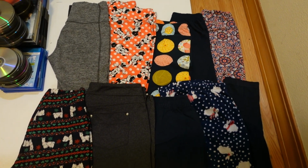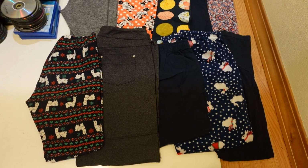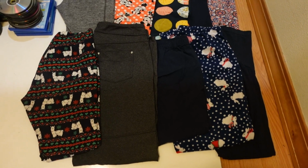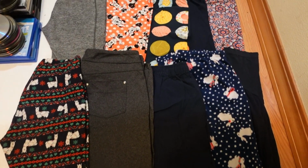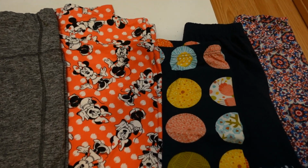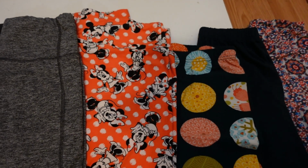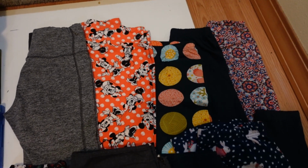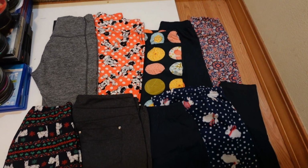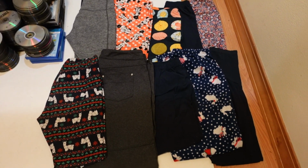Some tights, some athletic pants, some maternity pants, all different types of graphics, some solids. This one has Mickey or Minnie Mouse on it, actually. I think those are the LuLaRoes, where they had the Disney themed LuLaRoe pants. There were a few of those in there. I know those sell pretty well online. So I'm going to get these photographed and get them ready to be listed.